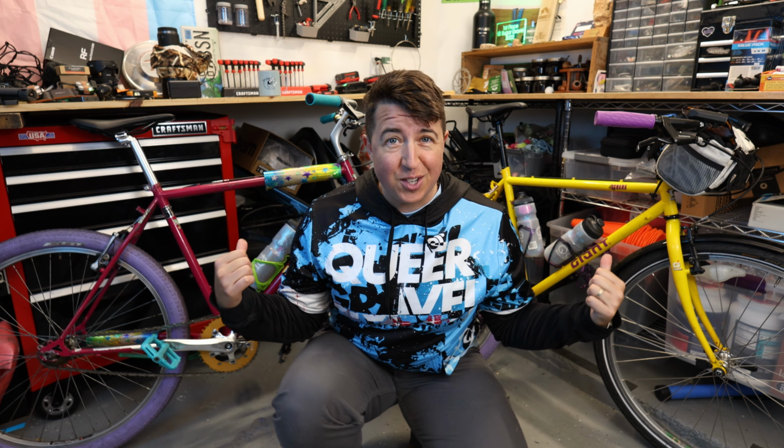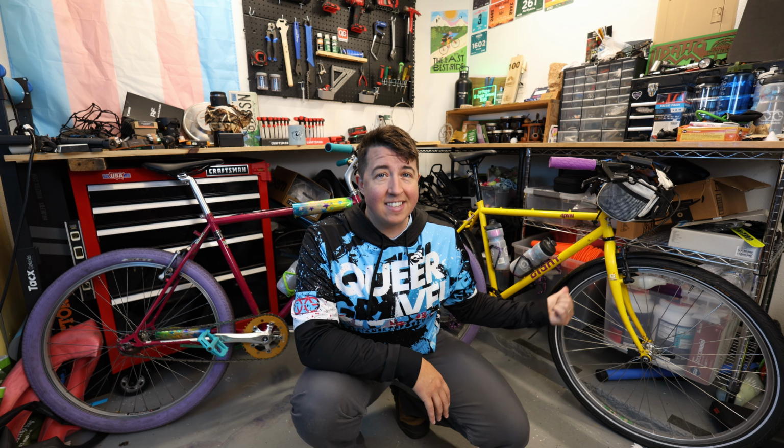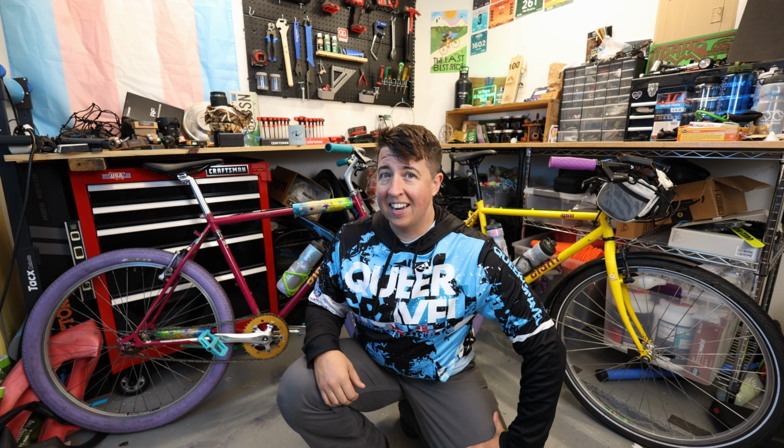Now I'm showing off these two at the same time because they're kind of siblings in a way. This is my 1987 Giant Iguana, and this is my wife's 1989 Giant Rincon. Both of these bikes I found as frame sets and then built up as single speeds so that I could have kind of a fun do-it-all cruiser style bike. Now I've commuted plenty on the Iguana, fun chill trips to the coffee shop and other fun places, but my wife's is mostly for cruising around.